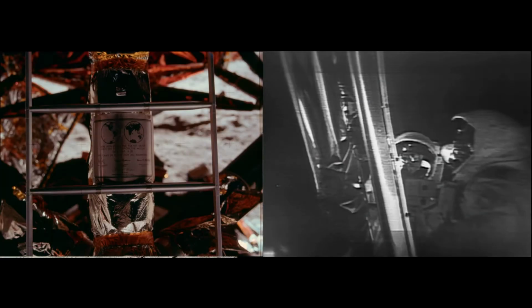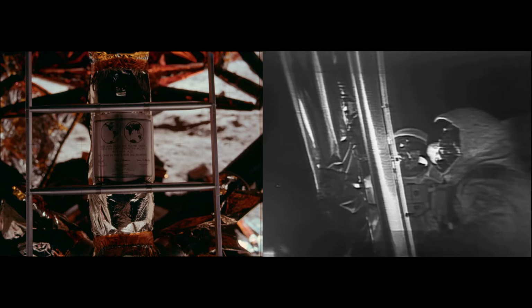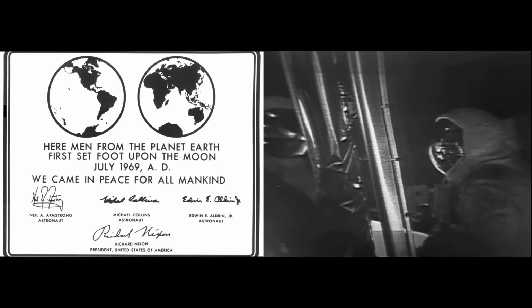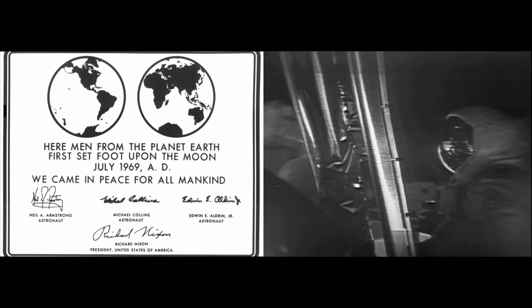Roger, Neil. For those who haven't read the plaque, we'll read the plaque that's on the front landing gear of this LM. There's two hemispheres, one showing each of the two hemispheres of Earth. Underneath it says, "Here men from the planet Earth first set foot upon the Moon, July 1969 AD. We came in peace for all mankind." It has the crew members' signatures and the signature of the President of the United States.